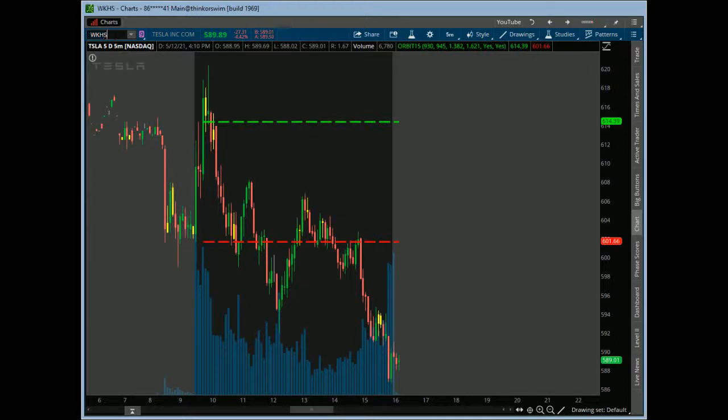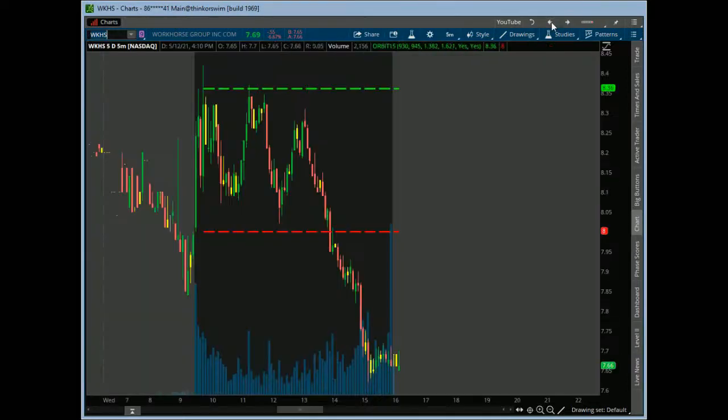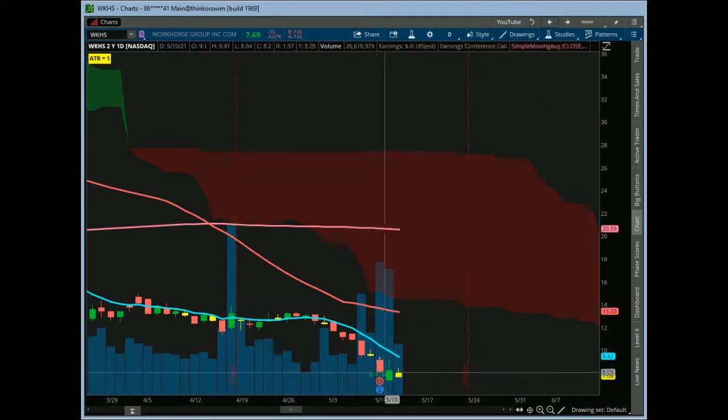Let's take a look at a couple names going in tomorrow. Another electric vehicle name, Workhorse. These guys had earnings not too long ago. Let me see if I can get this pulled up here. Yep. So earnings a couple days ago, and a nice inside day after that. So see if Workhorse is ready to make a move going in tomorrow. Leaning a little bit bearish on it off of that inside day in the upper shadow.